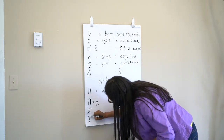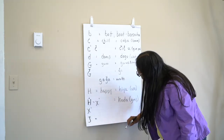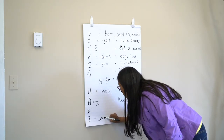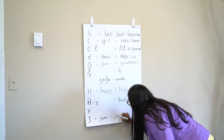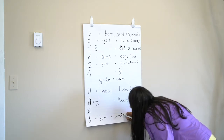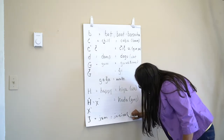Next, we're going to go on to J. J in Nakoda makes the sound of the English jam, J. And our Nakoda is jusina, which in Nakoda means small.